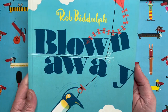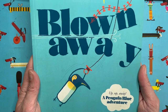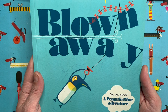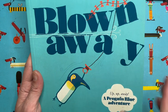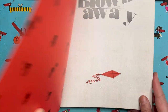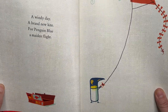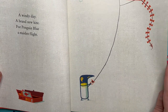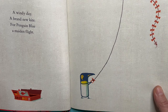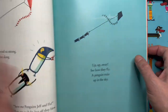This one here was my very first picture book and it's actually a creature that appears in this picture book that we're going to be drawing today because this book's all about a penguin called Penguin Blue who one day, he or she, I don't actually specify whether Penguin Blue is a he or she, interestingly, I think of him as a him actually, but it could be either. He goes out flying his kite on a windy day and he ends up getting blown away across the sea.